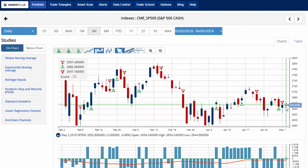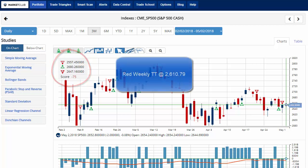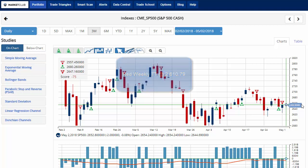It was as low as 2,644. Currently trading at 2,652.80 with a chart analysis score of -75. Key level to watch remains 2,610.79. A move below that level would issue a red weekly trade triangle, indicating that overall long-term trend is heading lower for the S&P 500, currently in a sidelines mode.